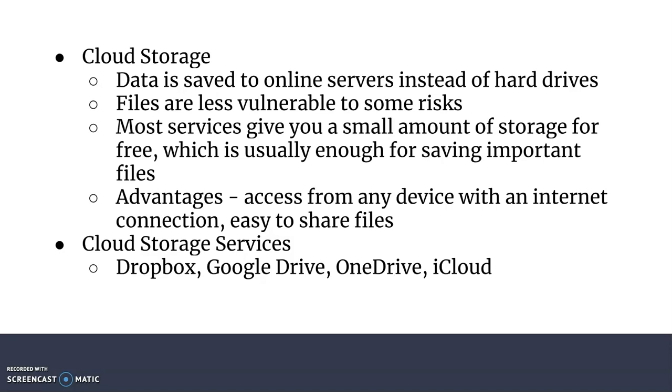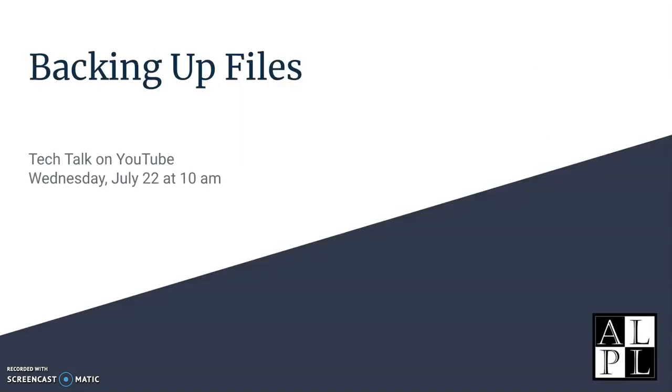So that's kind of the basics of the two main ways to back up your files. It's really important to create a copy of those files in case something happens to them and you no longer have access. And you can think about which one works best for you: external hard drive storage, cloud storage, or maybe a combination of the two for different types of files that you may want to back up.